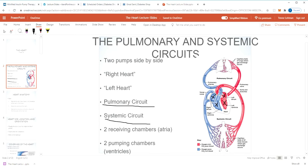So the pulmonary circuit is the part of the circulatory system that delivers blood to the lungs to be oxygenated. So it isn't supplying the lungs with oxygen. The right heart specifically is pumping blood into pulmonary circulation. It's hypooxygenated blood being pumped to the lungs to pick up oxygen. Then that oxygenated blood comes back to the left heart where it's ultimately pumped out into systemic circulation, which is our system. It's delivering oxygen to the tissues of our body.